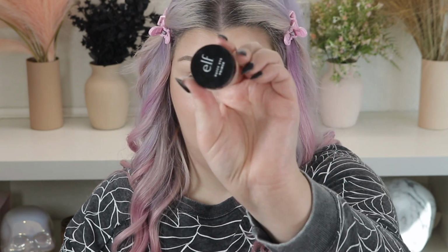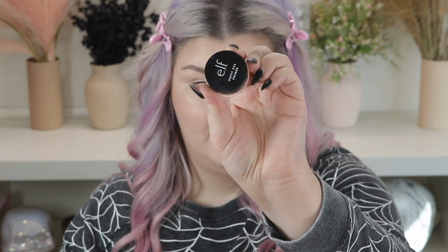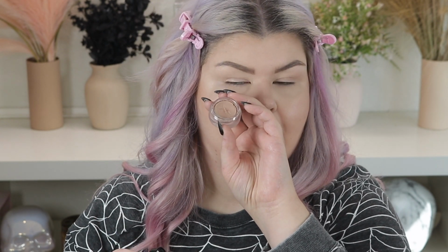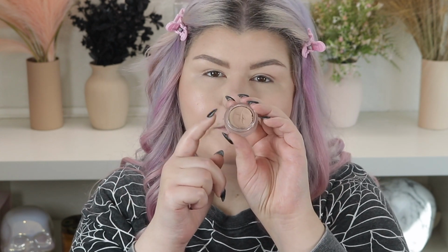Okay, I'm gonna go ahead and prime my lids with the Putty Eye Primer. I don't remember what shade this is in. I've had it for a while. I'll link it below. The kind of pinky nudie shade.